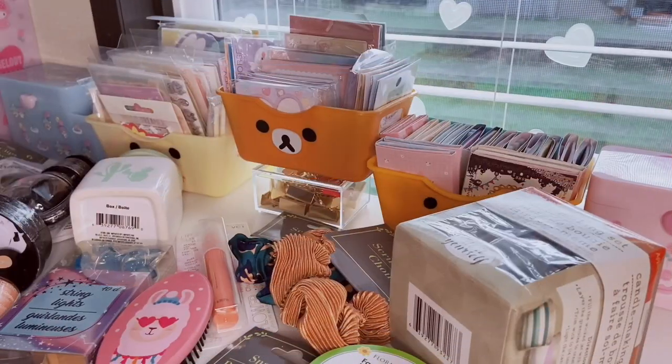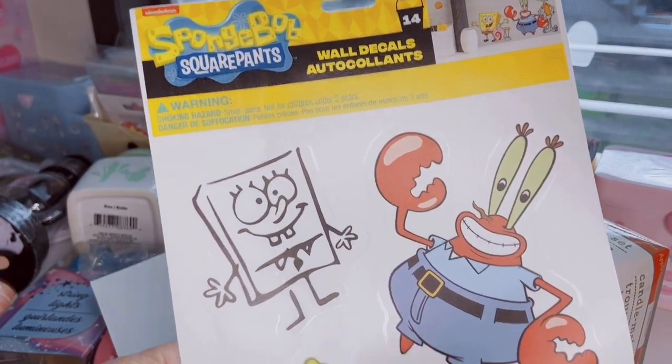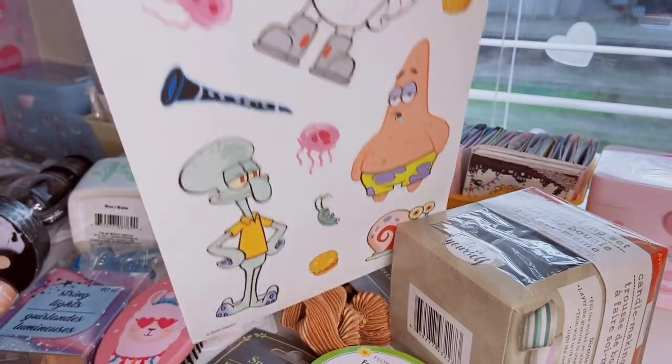All right, so the next items I'm going to show you are actually not for me, but I did pick them up for my friend's birthday that's coming up. So I'm just going to quickly go through them so I can show you what I did get. So these are SpongeBob SquarePants wall decals. I mean, she's obsessed with SpongeBob. Look at DoodleBob. I love that.